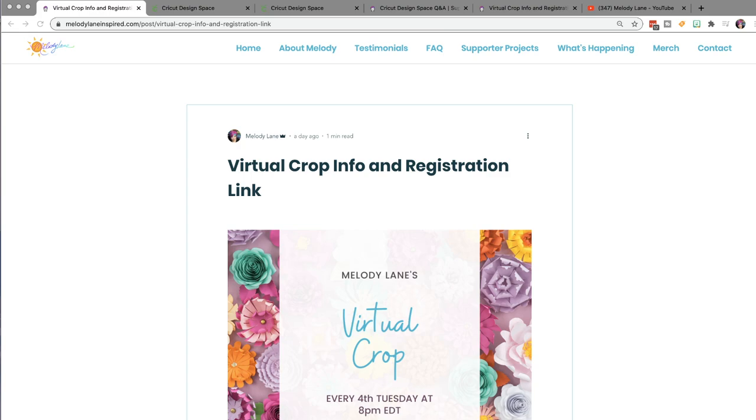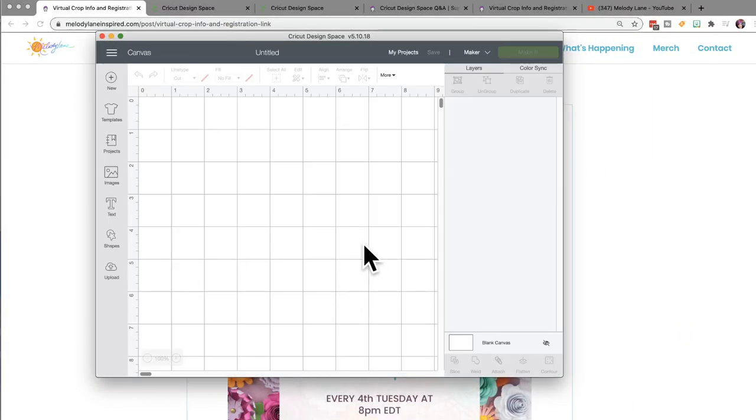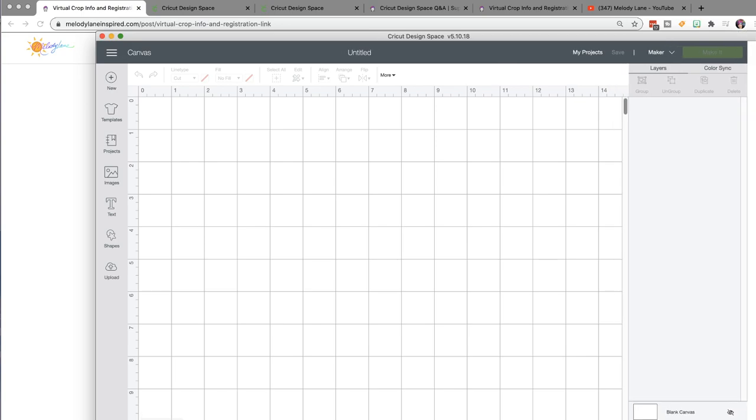Can you explain pattern file and its uses, please? Well, it's only used for Design Space.